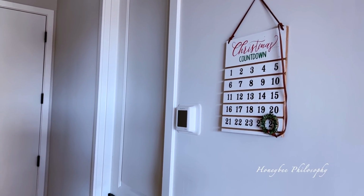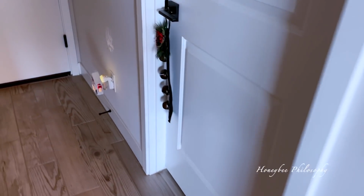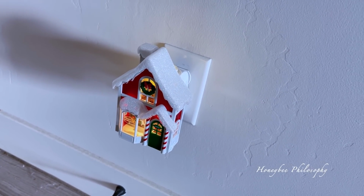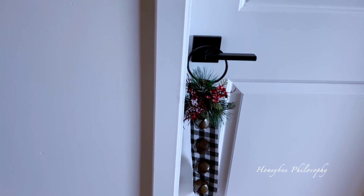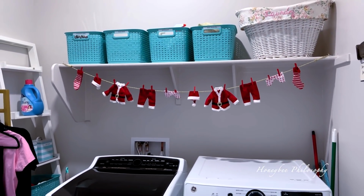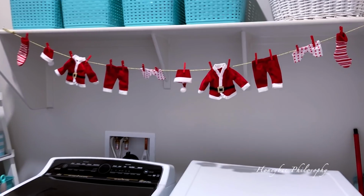Moving over onto the other side of the kitchen, we have our Christmas countdown awaiting to be used. And then over on the side of our laundry room, I have one of the Bath & Body Works plugins. I love that it illuminates on the wall and says Merry Christmas, and it just looks like Santa's workshop. And then over here in our laundry room, I have Santa's clothes hung up with care. As you can see, I was doing laundry myself, so I thought it helped Santa out.